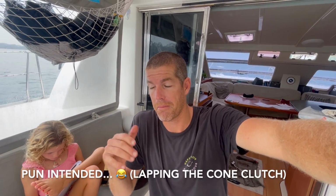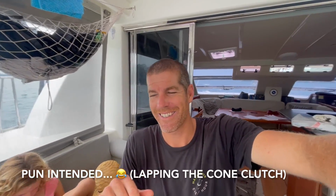Those who have vessels with SD50s in them, I reckon you could probably lap a couple of times. We have about 3,500 engine hours on, and that's what the drive cone looks like. So that's probably worth replacing at some point, and then let's hope that you get a similar amount of use out of it with a couple of laps along the way. We'll let you know how it goes.